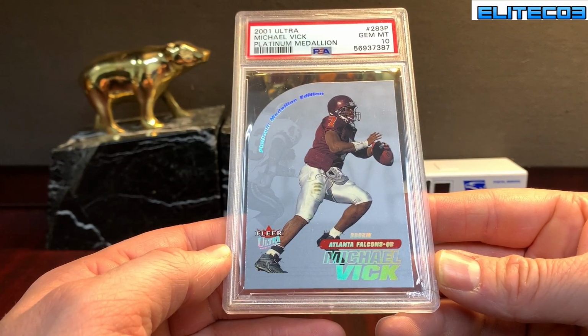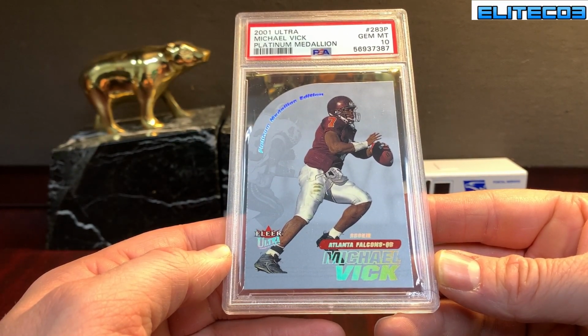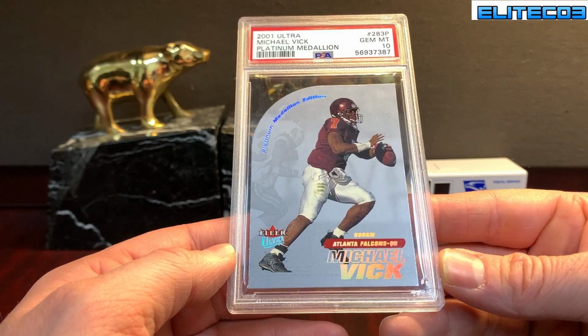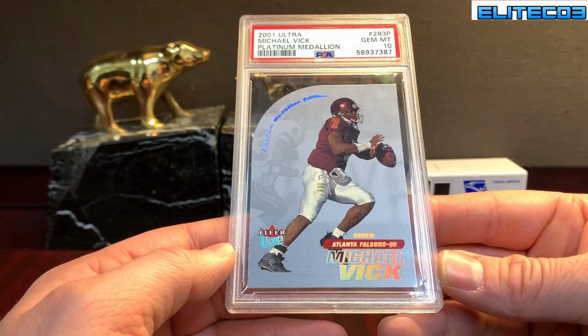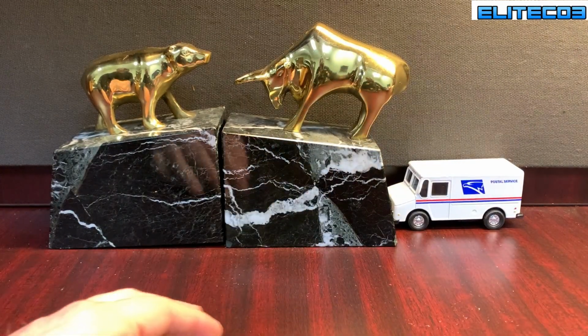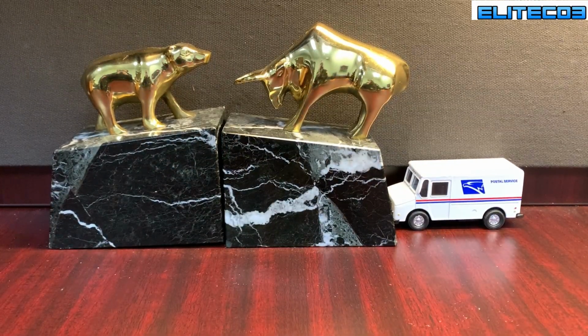So Platinum Medallion. This might be a pop one, but I can't remember how I came across this one, but I had it marked as a 10. I thought it was a 10. I thought it had all the qualities. So Platinum Medallion ending with the mandatory Vic. I thought that order was pretty good. You always wish some grades would have gone the other way, but all in all, decent order.